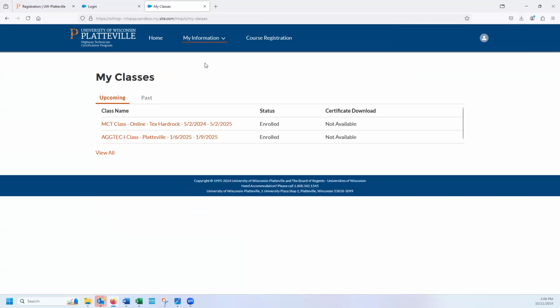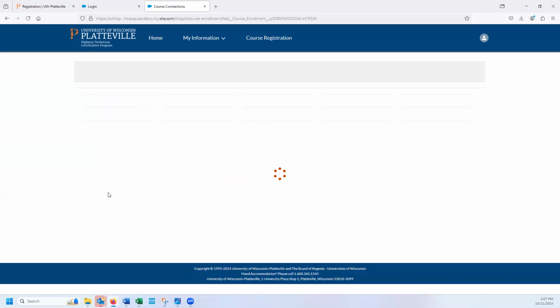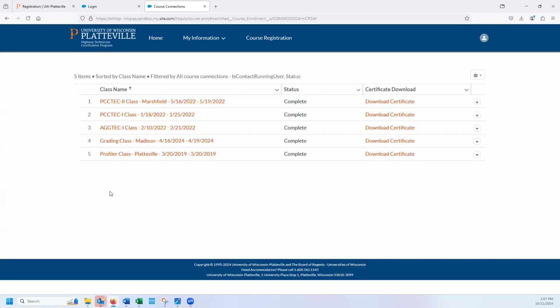This will give you that view of all of your classes. So as I mentioned on the home page, you're only seeing My Calendar view. Here you're going to see all upcoming classes. So you've got two different toggles that you can go to. Upcoming will show all of the ones that are upcoming. So now here's where you're going to see that 2025 class that he's registered for, Ag Tech 1. It's enrolled, and it's not available because the class hasn't even happened yet. Then you could also say, you know what, when did I take that class? And this is where it will showcase all of your classes. Our data only goes to 2018. So if you're seeing something prior to that or wondering where it's at, it will not be in this view.